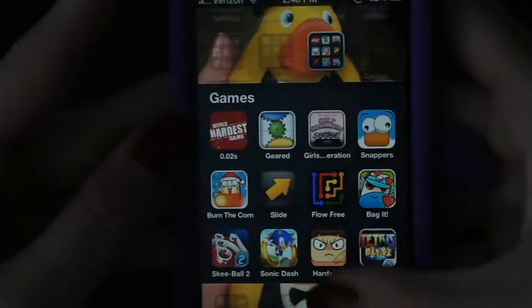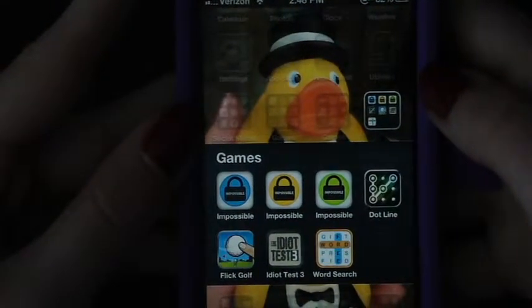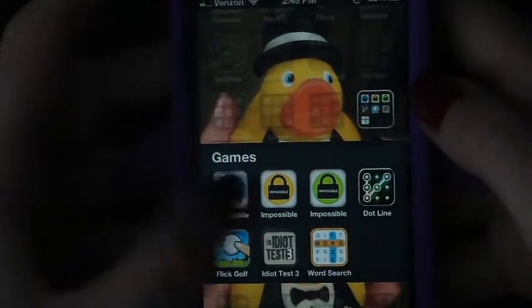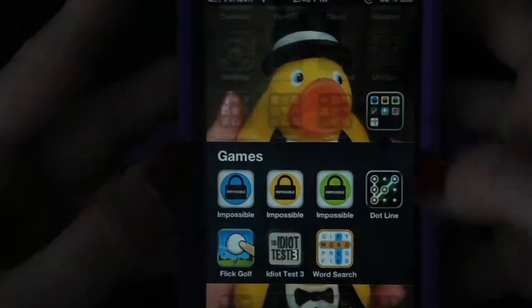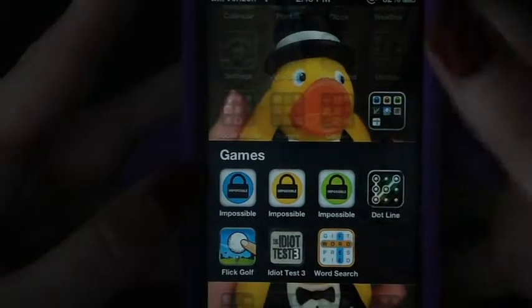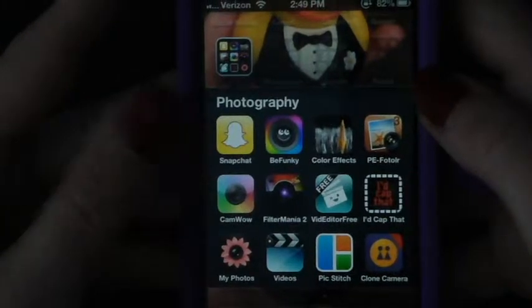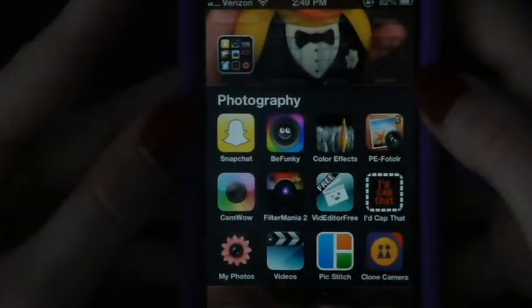probably the hardest game. And then this one is just the games that I really never play, and it's all 3 Impossible games. The Dot Line, the Flick Off, which was actually a lot of fun, the Idiot Test 3, and Word Photography. And I have Snapchat. I love Snapchat. Again, it's personal, so I can't give that out.